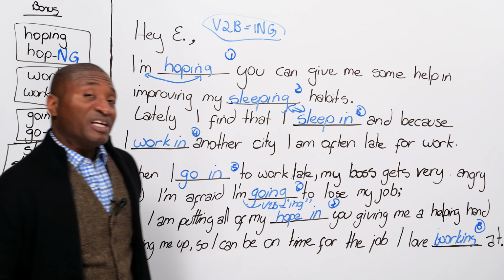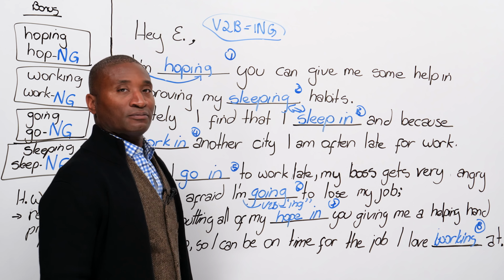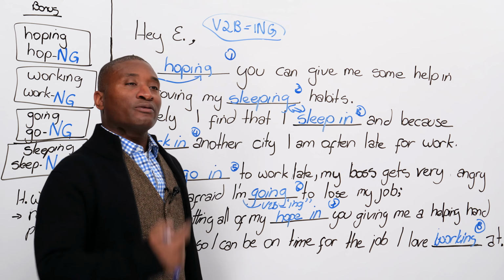The N sound from "in" is at the back of your teeth, so "in." And the other sound, the back of the tongue goes up, but the tip of the tongue goes down: "working," and "in." So if you think of the word "no," that's where your N is. So you can say, I sleep in, tongue up, work in, tongue up, go in, tongue up, hope in. Cool? Well, I'm glad you liked it because that's your extra bonus.